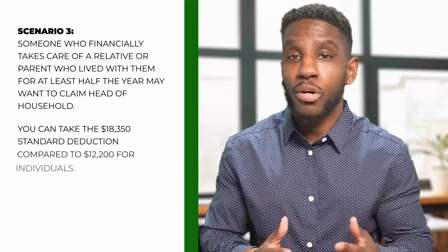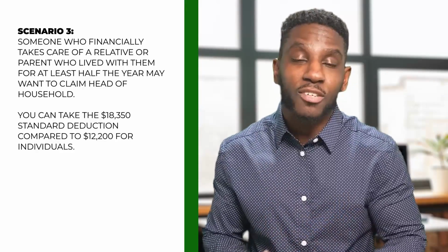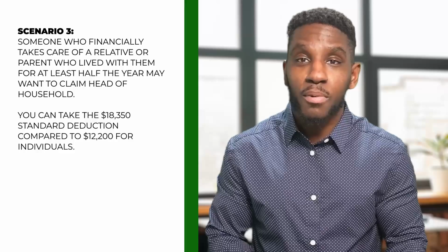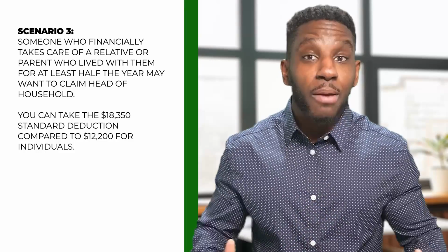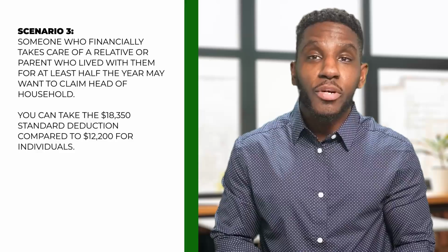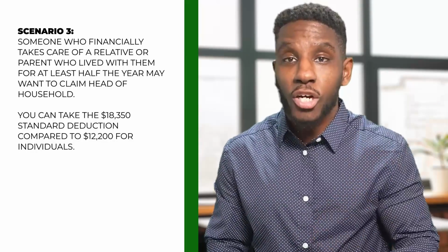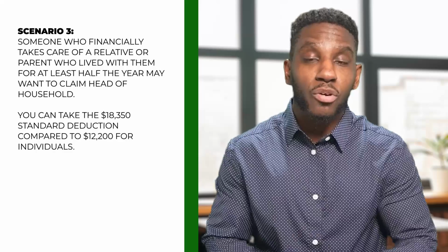Which leads us to example number 3 of someone who financially takes care of a relative or parent who lived with them for at least half of the year. They would want to claim head of household. And once again, by doing so, you can take a standard deduction that is $6,000 larger when compared to someone who filed as single. So be sure to spend some time with your CPA to figure out what tax status may lead to the biggest refund or even a lower tax liability.